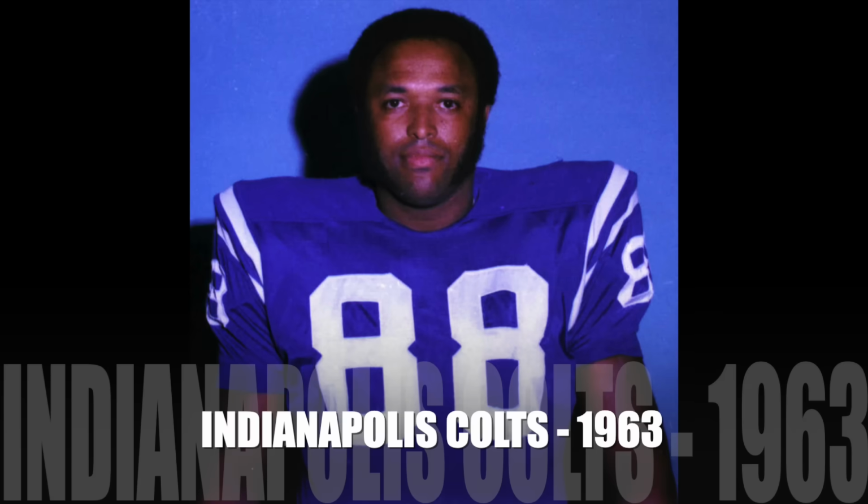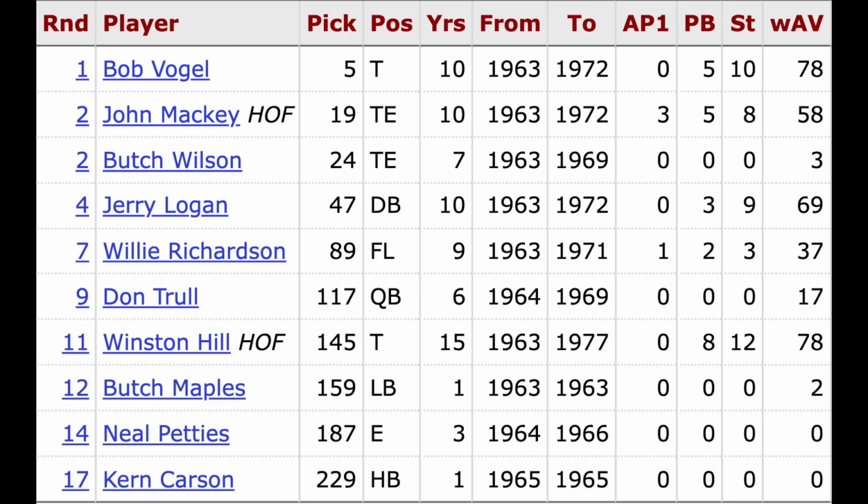Indianapolis Colts, 1963. I say Indianapolis, but we all know back then they were the Baltimore Colts, and 1963 was a hell of a get for the franchise. All in all, they drafted 5 future Pro Bowlers, 2 future All-Pros, and 2 future Hall of Famers. Bob Vogel was a tackle, picked 5th overall. He was a 10-year starter and made 5 Pro Bowls.